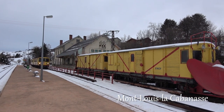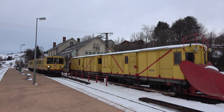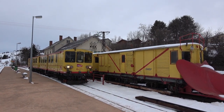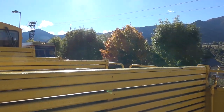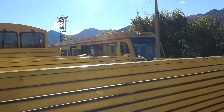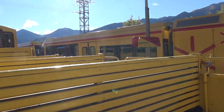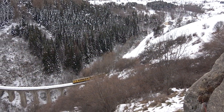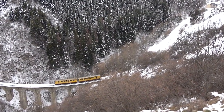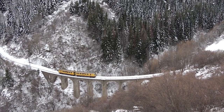And now we reach the middle point of our journey, Montlouis-la-Cabanasse station, a site where you can visit the fortified citadel of Montlouis, along with the first solar furnace in the world, built in 1949, precursor of the solar oven of Odeillo. Soon after leaving Montlouis, the train goes through the beautiful viaduct, La Cabanasse, with its seven arches.